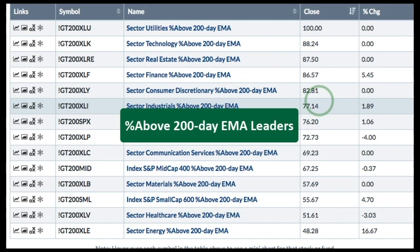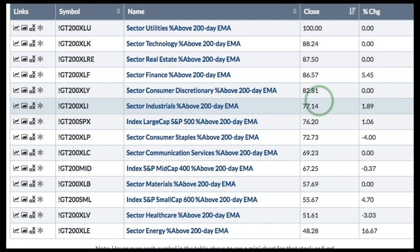Now, before we look at finance, I just want to show you a table that is showing the percentage of stocks in the sector and the index above their 200-day EMA. And this is a longer-term trend indicator. It's less sensitive than high-low percent. One day high-low percent can be above 10%. And then if you have a big down day in the market, high-low percent can go to 0. Whereas you can be above the 200-day and have one down day in the market and still be above your 200-day for most of the stocks. It's not going to switch as easy.